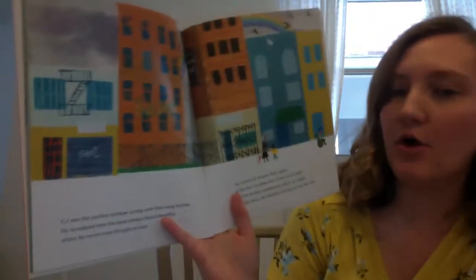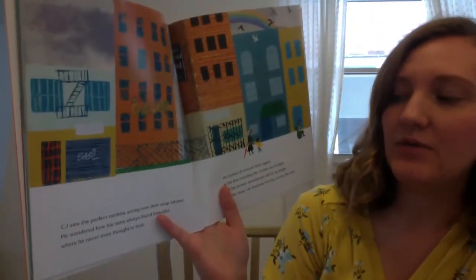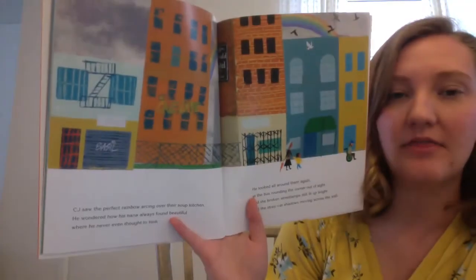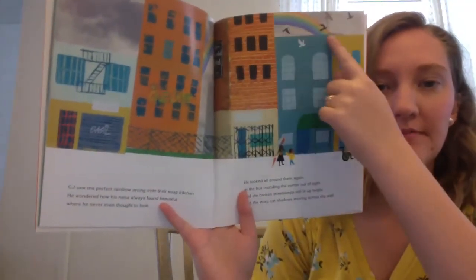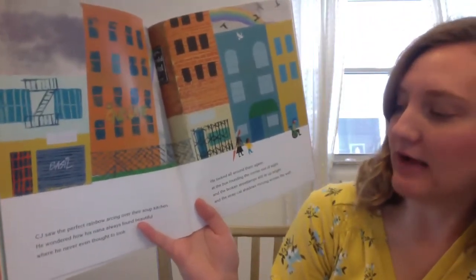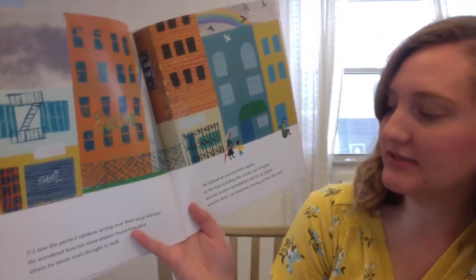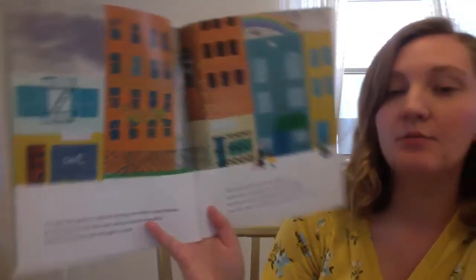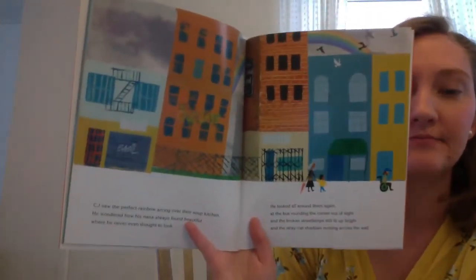CJ saw the perfect rainbow arcing over their soup kitchen. He wondered how his Nana always found beautiful where he never even thought to look. See the beautiful rainbow? He looked all around them again at the bus rounding the corner out of sight, and the broken street lamp still lit up bright, and the stray cat shadows moving across the walls.